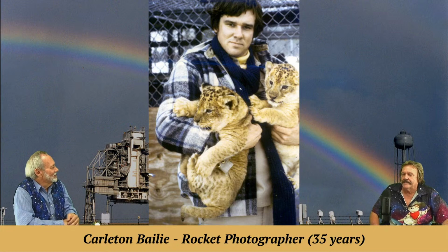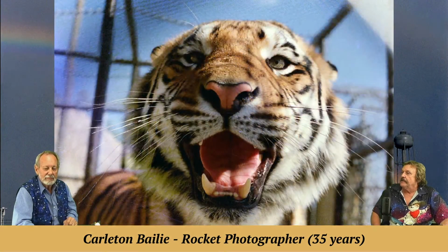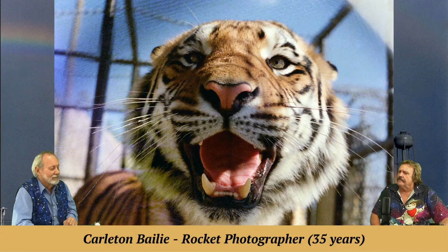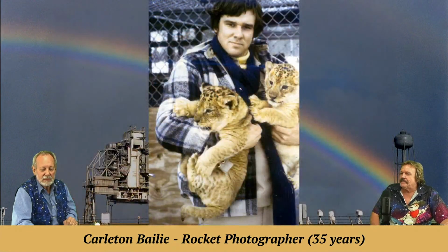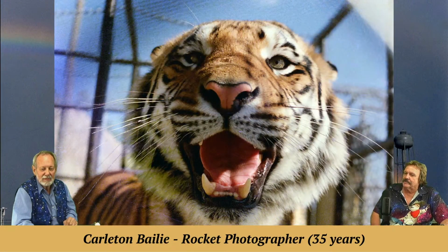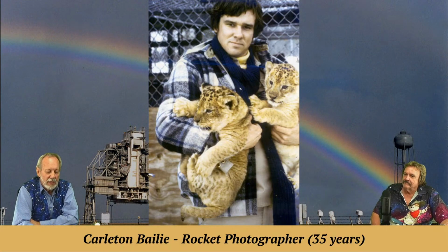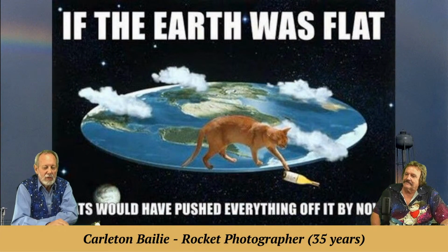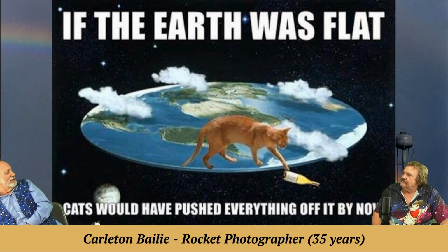We would have to pull a lot of the babies, like these 2 lion cubs, out from the mother because the mother might not take care of them properly. And that's actually, I believe, Tony Tiger. That's a gorgeous photograph. You can almost see the chain link fence I shot through, because these are not your house cats. Now the lions I could take home. I saw a couple of pictures of you laying around with the lions, but you had this fun meme here that if the Earth was flat, cats would have pushed everything off of it by now.